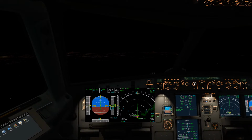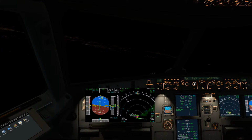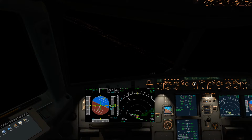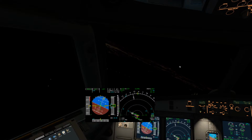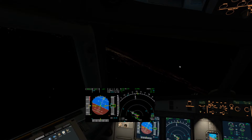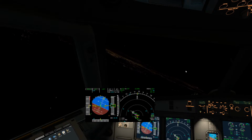The 634, turn left heading 090, still clear for the visual approach. 634, Atlanta. Yep, I got you. Turn left 090. Just got crashed on localizer and we're cleared visual 08 left.